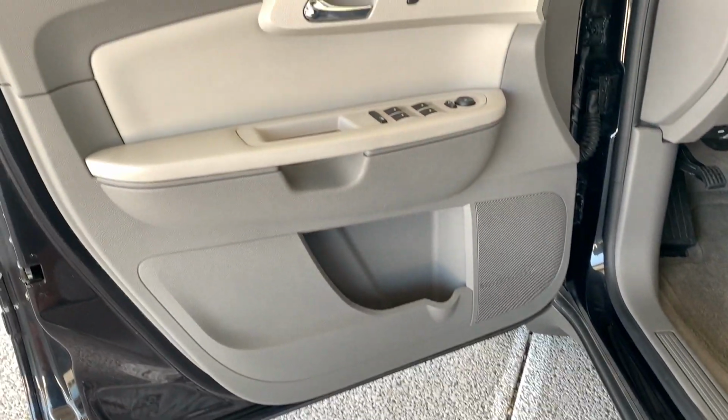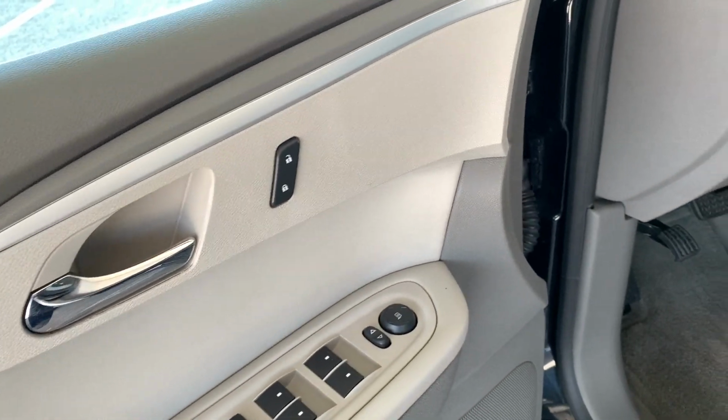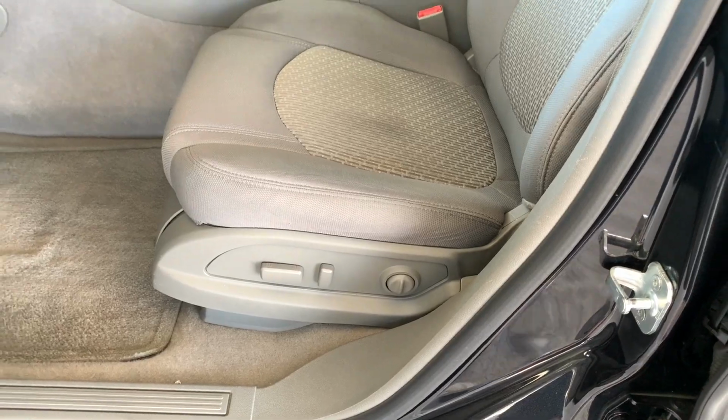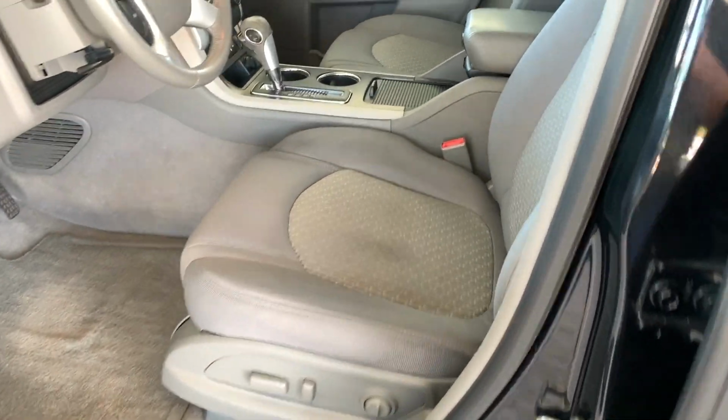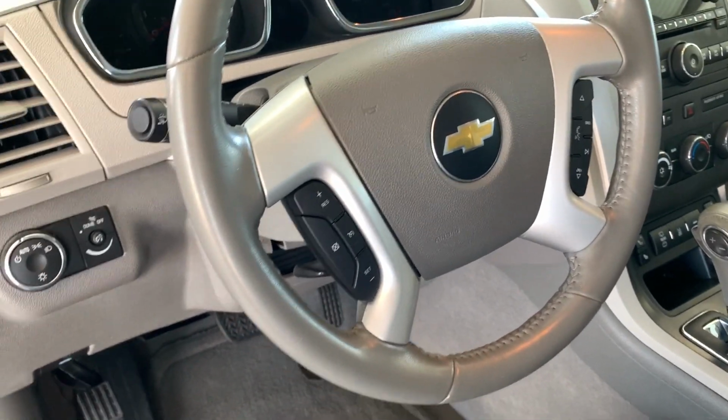Door panel, very, very clean. Power windows, power door locks. Has power seat with lumbar, and then also the multi-function steering wheel, so you can adjust all of your volume and stations on the steering wheel.